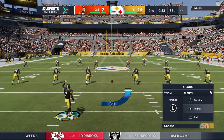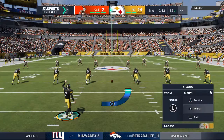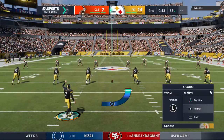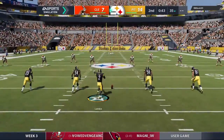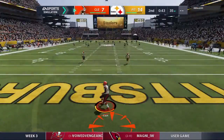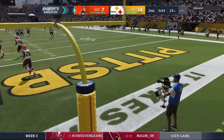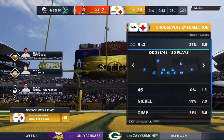Josh Lambo is set to kick off. And Lambo now, after the touchdown, he'll kick this one away. And this will not be returnable. It's out of the back of the end zone for a touchback. 25-yard line.